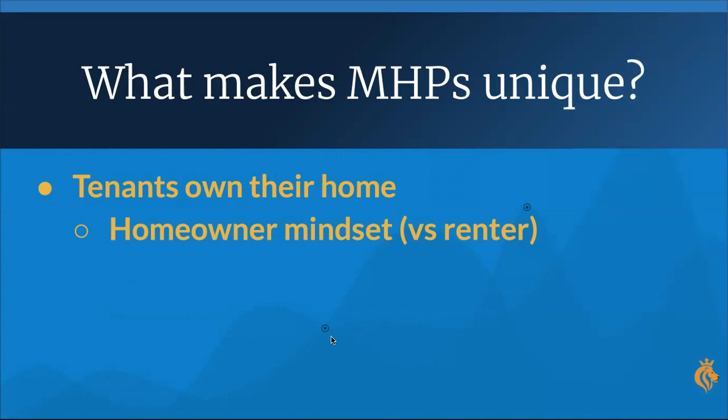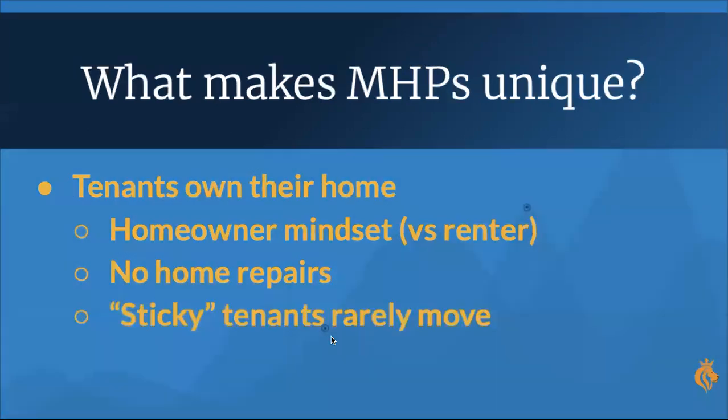But in a mobile home park, when somebody comes to move in, they're making a major financial commitment because they're purchasing a home. So they're basically saying, I want to own this home, I want to live in this park, and I intend to stay a long time. Also, because they own the home, we don't have to do home repairs. The tenants do the repairs to their homes. We do repairs and maintenance to the park itself, so we don't have that obligation or that expense.